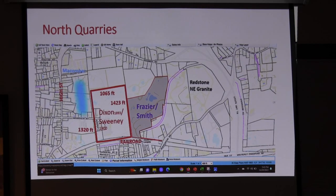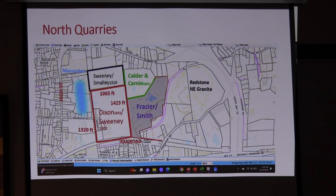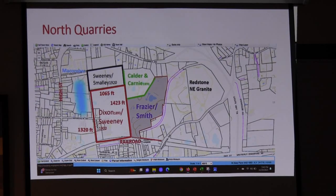The Macomber Quarry I've roughly indicated in blue because these two larger lots have that property history, but I haven't tried to determine the histories of all the lots along High Street and Mountain Avenue. So I'm not sure exactly what the original extent of Macomber-owned land is. North of the Dixon Sweeney Quarry are about 12 acres that Henry Smalley bought from John Sweeney in 1920. There were no quarries here, but the property description is very helpful because it says the eastern end is bounded by Calder and Kearney Westerly Granite Company. Calder and Kearney bought about 80 acres of land from the estate of Jonathan Lamphere and sold it to Smalley's Calder and Kearney Westerly Granite Company.